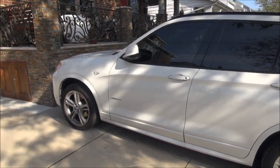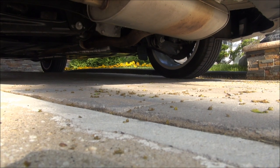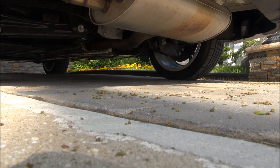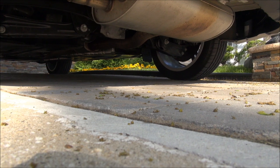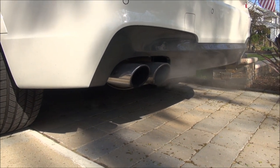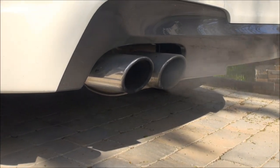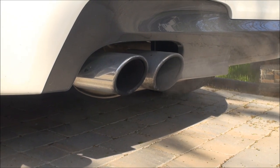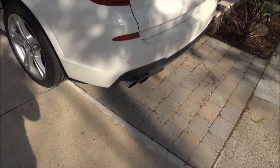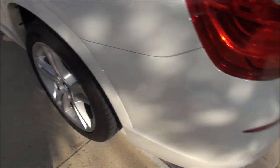All right, so let's start it up. RPM dipping below 1,000. It's pretty warm out. As you can see, the exhaust is very loud. So that's what we want.